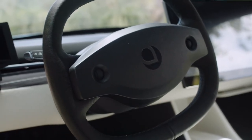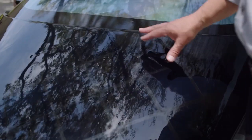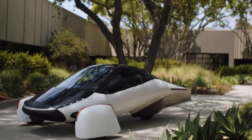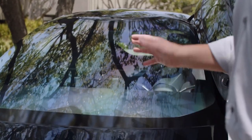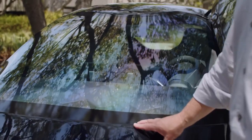One of the interesting things about Aptera is that it's a solar electric vehicle. It has solar panels on the hood, the dash, the roof, and the rear, and it produces a peak power of about 700 watts. Over the period of a day, that's enough to drive people over 40 miles, I think 46 miles in some locations. That's one of the key differentiators of Aptera versus a regular electric vehicle.